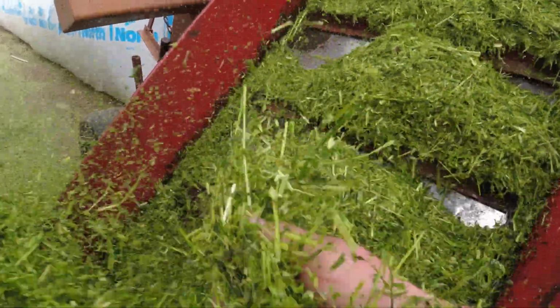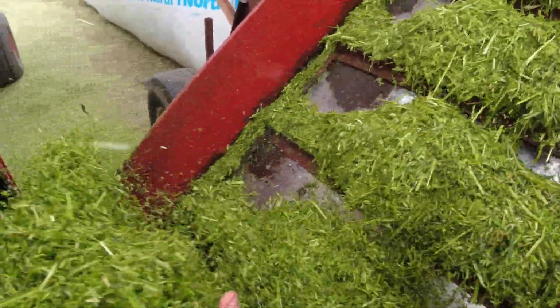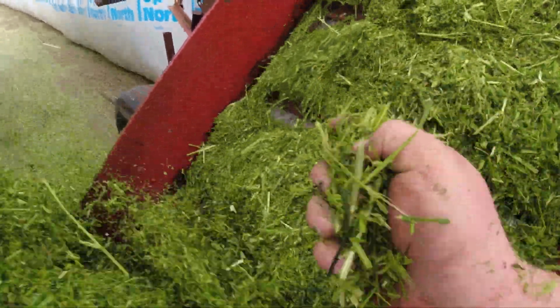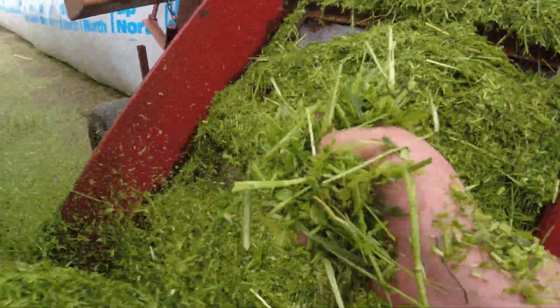We're chopping it nice and fine. Supposed to be 3/8 average pieces. It is on the wetter side.